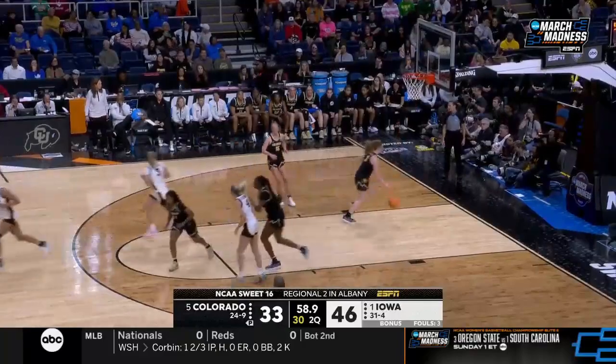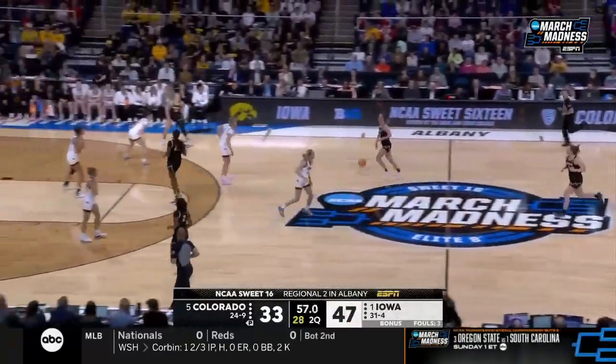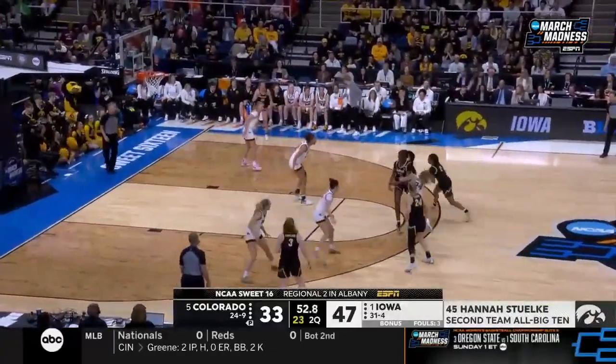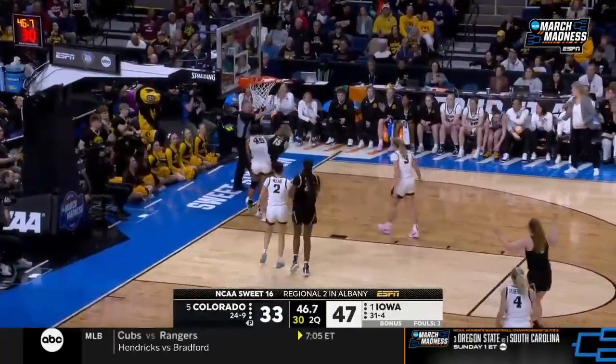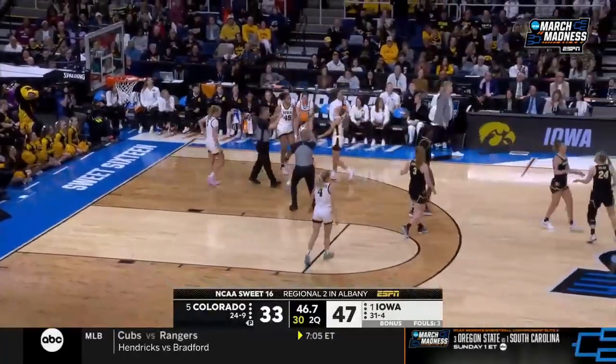And Stolke hits a pair. Stolke up to 10 points. And Iowa has matched its largest lead. It's 14. Sadler's jumper won't go. Good work inside. McLeod couldn't finish. And then a foul on Weta, who was battling with Stolke underneath.